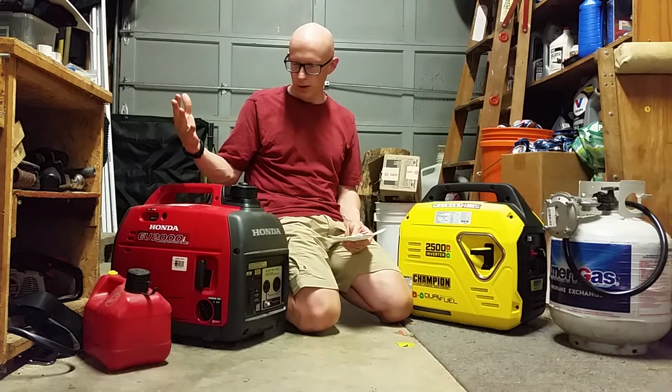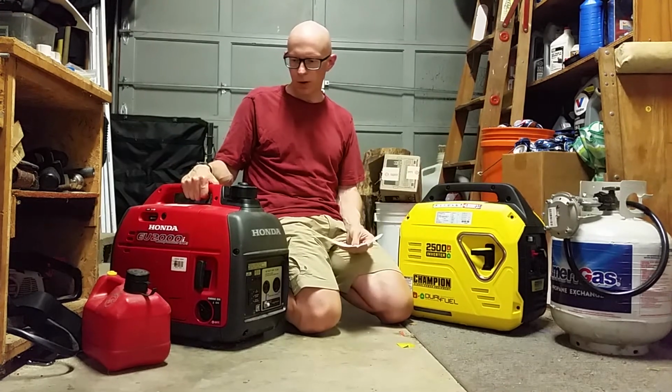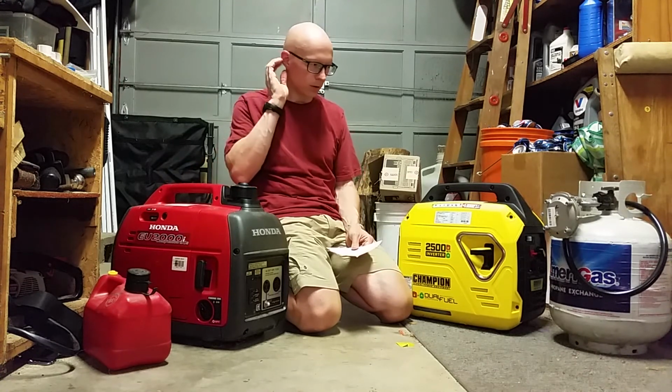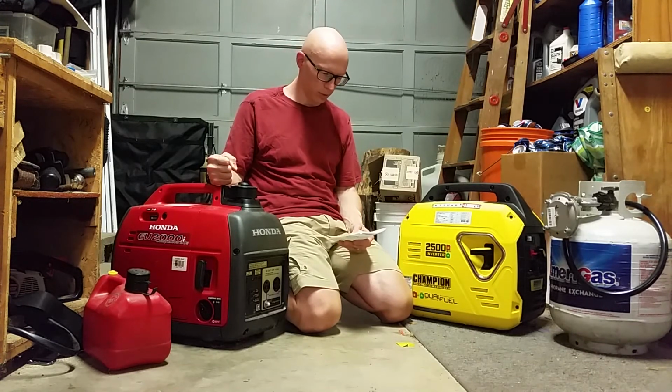A lot of these things come with extra features because they're also at a higher price point. These smaller ones don't have wheels or anything, but they've got these nice carry handles. I don't know if they're any lighter compared to the standard single speed generators, but they still come with a lot of other features that the other ones don't. Some of the bigger inverter generators come with wheels and some pretty nice carry handles as well.